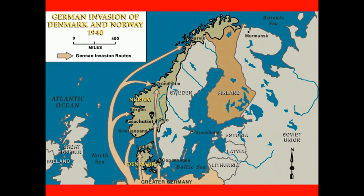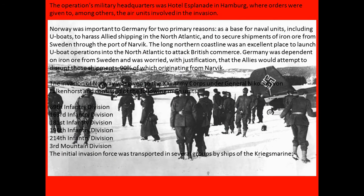So here is the German invasion of Denmark and Norway, 1940. We all know about the Denmark invasion, and I'm talking about the same day, Norway. Bergen, Kristiansand, Trondheim, and Narvik were major impact zones, and of course, Oslo. And parachutist units in Oslo, outside. The operation's military headquarters was Hotel Esplanade in Hamburg, where orders were given to, among others, the air units involved in the invasion.